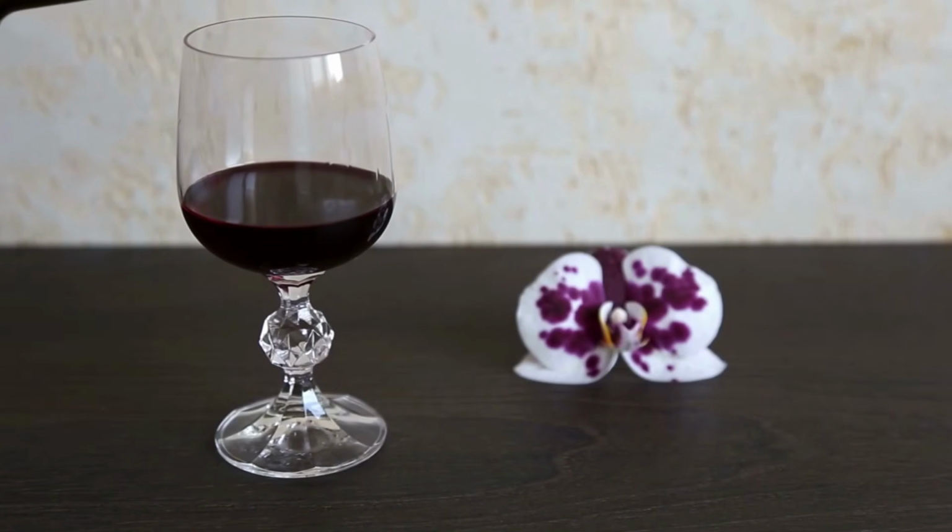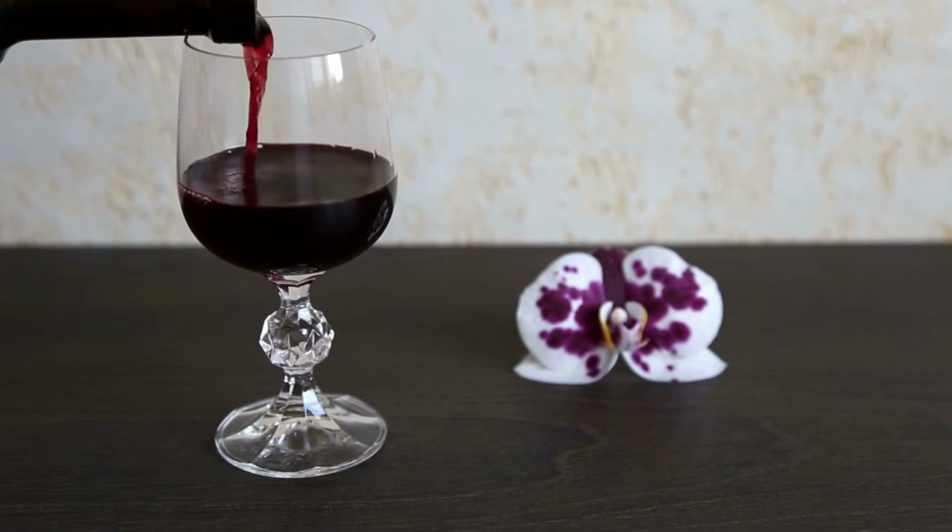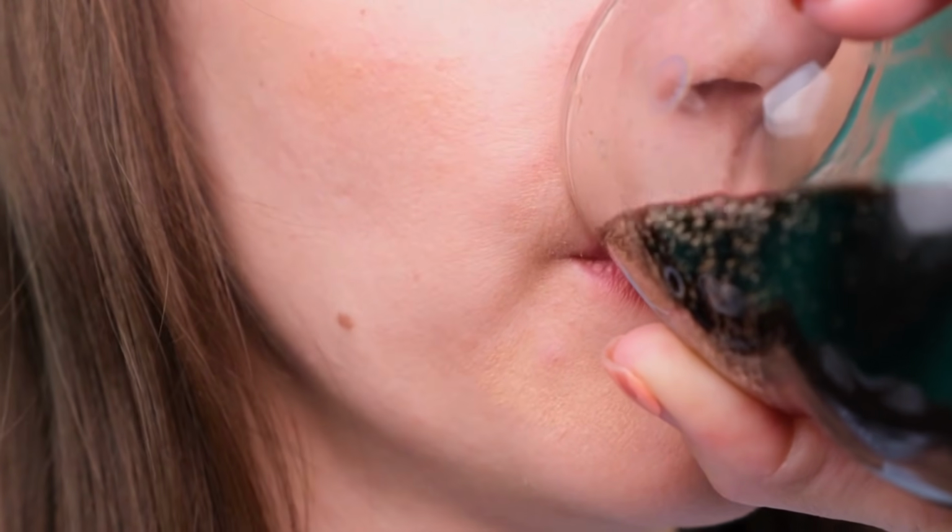Young Barolo often begins with fresh red fruit, flowers, herbs, and spice. Then the tannins arrive. The wine may smell inviting, but feel dry and severe in your mouth. This is where many first experiences go wrong. Someone expects a dark, rich, smooth red wine.